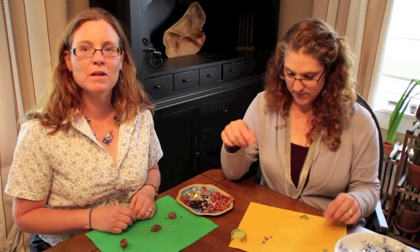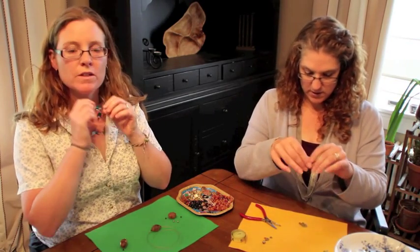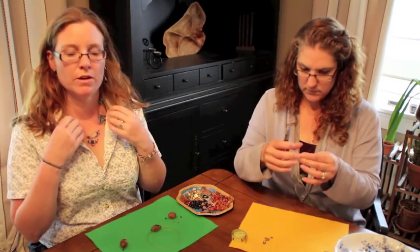All right, so today we're going to work on our illusion necklace. I have one on, and this is a three-strand illusion necklace. So you can see that there's not solid beads on the necklace. There's spaces between them, and so it gives the illusion that they're just kind of floating around your neck.